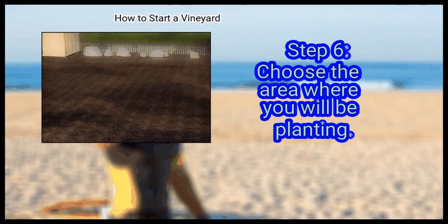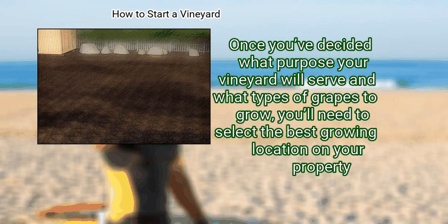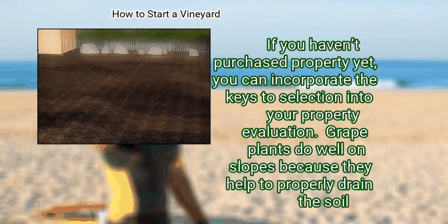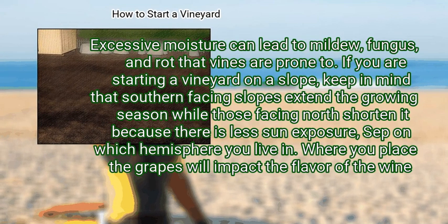Step 6. Choose the area where you will be planting. Once you've decided what purpose your vineyard will serve and what types of grapes to grow, you'll need to select the best growing location on your property. If you haven't purchased property yet, you can incorporate the keys to selection into your property evaluation. Grape plants do well on slopes because they help to properly drain the soil. Excessive moisture can lead to mildew, fungus, and rot that vines are prone to. If you are starting a vineyard on a slope, keep in mind that south-facing slopes extend the growing season while those facing north shorten it because there is less sun exposure, depending on which hemisphere you live in.